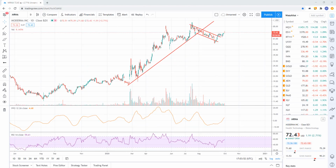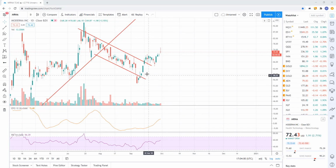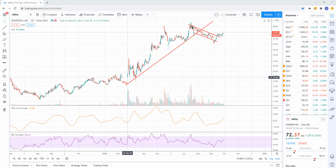Okay, mRNA, I'll wrap up here. I know people are interested in that. Uptrend line right here on the daily. We broke the trend. We made a down flag, and it looks like we're working our way up in a counter trend bounce. I think we continue down. So the trend was up here, a little break right here, a counter trend bounce, and I think you roll over a little bit.